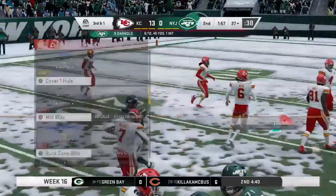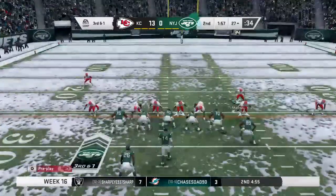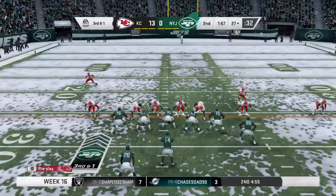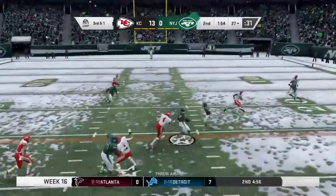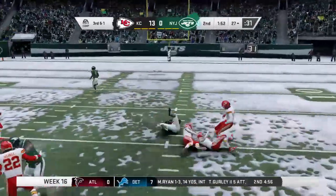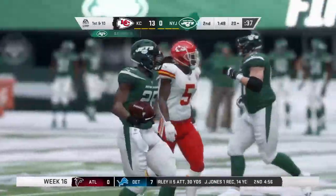Now, meanwhile, here's a 2nd down throw that's knocked away and incomplete. Darquez Denard there defensively. Darnold will throw it on 3rd and 1. Now they go screen. It's complete. And he will have the first before he's brought down right on the chalk of the 20.